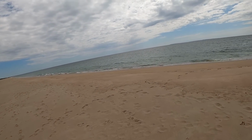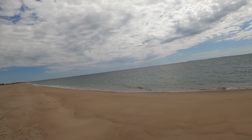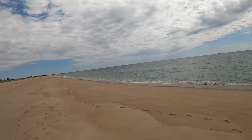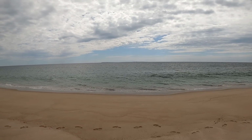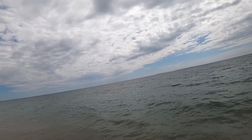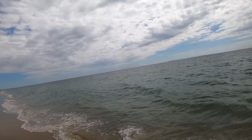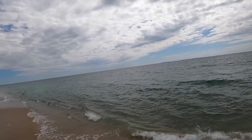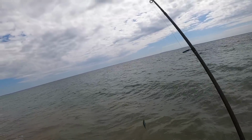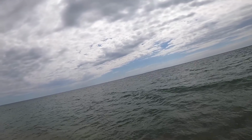We've made it to the beach. It is a flat, calm day. And this particular beach doesn't have much structure, so it's kinda irrelevant where I start fishing. We're going to assume that there are striped bass moving from west to east along this beach. Maybe they're eating some mole crabs, or maybe there's a little bit of bait in here. Anyway, we're gonna throw this Mag Minnow. It's a great lure to catch striped bass.